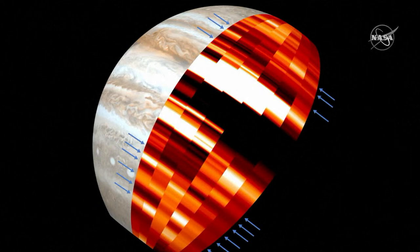Now, sunlight doesn't get down this far, so we're truly probing new depths here. And we see that the belts that were shining brightly in the shallow atmosphere have become microwave dark, whereas the zones become microwave bright. And all this is the complete opposite of what we saw at the cloud tops. And you can see this for yourself. If you follow one of those blue arrows from left to right across Jupiter, the bright bands become dark.